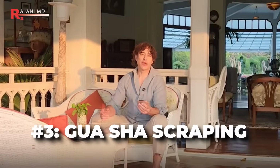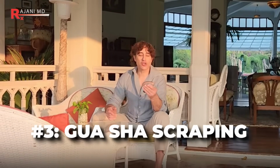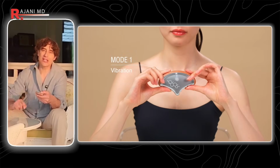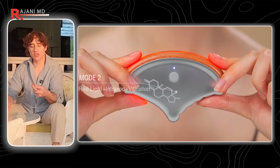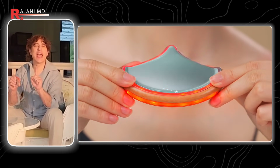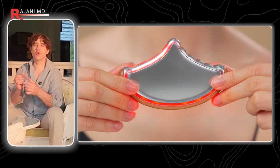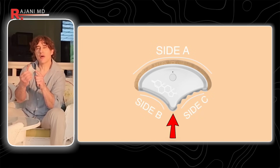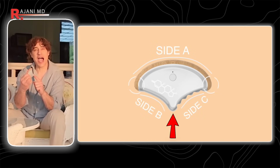Okay, step three, let's start with the gua sha scraping. With my device, you're going to hold the button down for about 2 seconds, and that's going to turn on mode 1. That's vibration only. We're going to go for this routine to step 2. So you press it one more time, and that's going to turn on your red, near infrared, and vibration. So mode 2. I designed this side of the tool specifically for this high cheekbone.